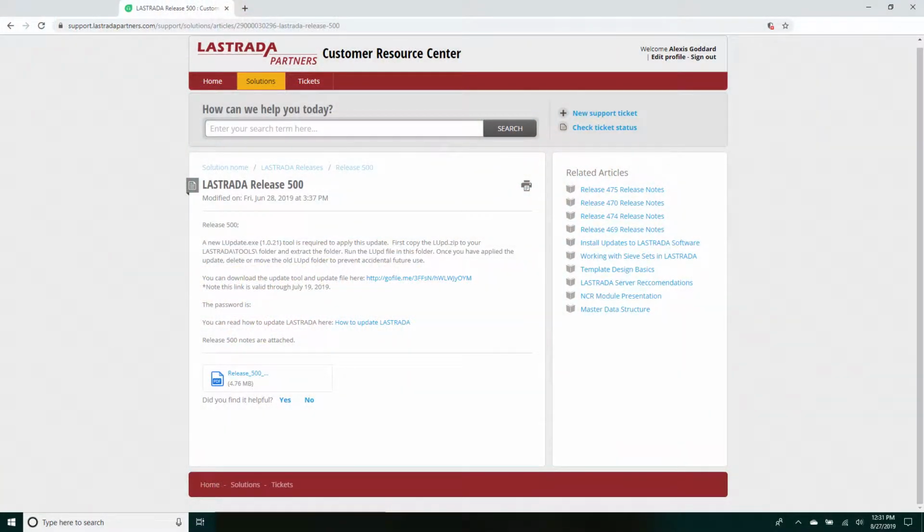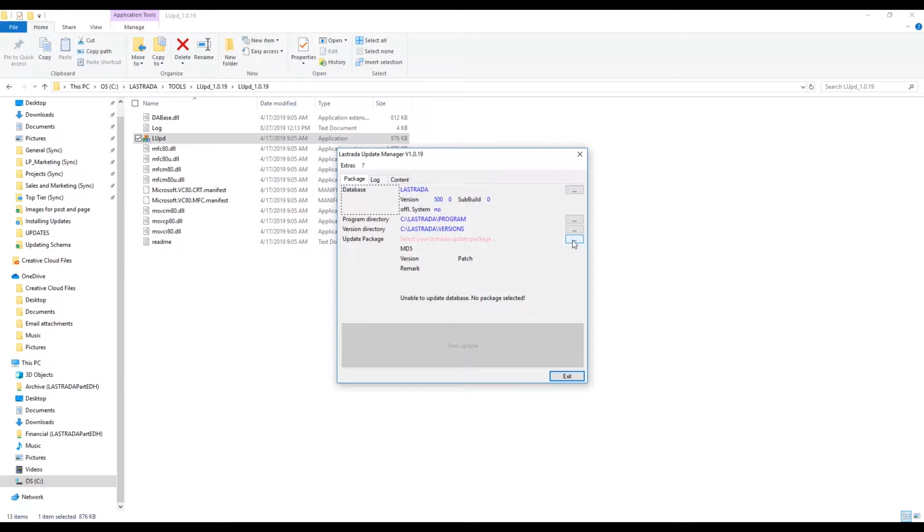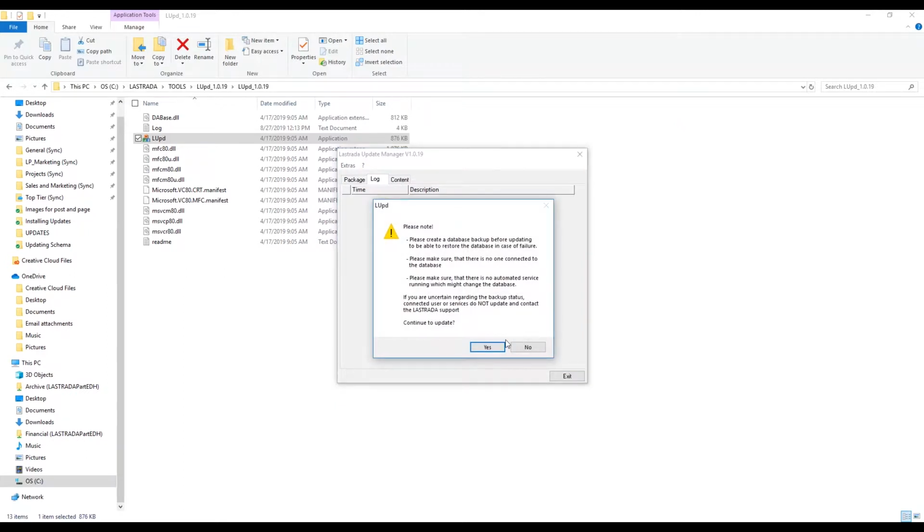When the new release is ready, you will receive an email with a link to the latest LASTRADA release update page. Download the update file from the page to your LASTRADA's updates folder. Run the LUPD application, choose the update package you just downloaded, and you are done.